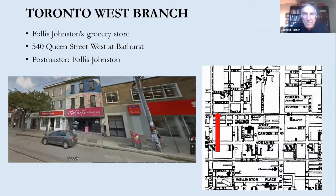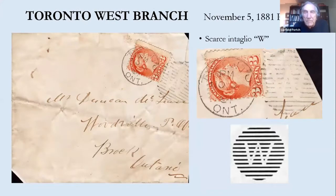Toronto West branch over at Queen and Bathurst, and guess what? It's still a post office. There's the post office sign, and here's the Shoppers Drug Mart that it's stashed in. Follis Johnson, who was the postmaster, was also quite a character. He not only was the postmaster, but he went out and solicited the contract to go around the city emptying the letterboxes, the street mailboxes, to take the mail into the central post office. So he was a pretty busy guy. I guess he subcontracted that to employees.